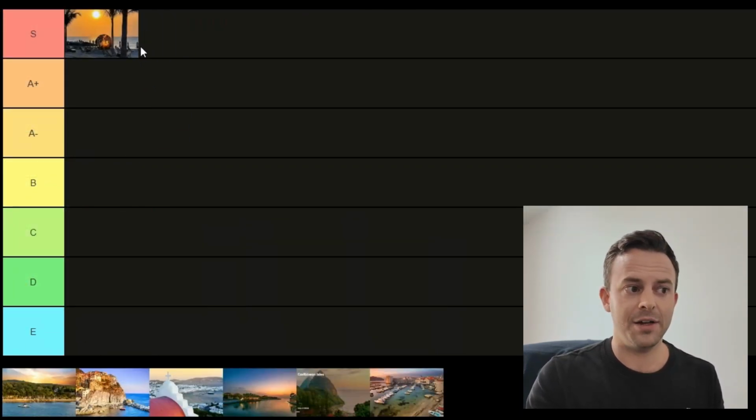Now, as far as where this would fall in, all of my rankings, by the way, I give them the benefit of the doubt and start in the S tier. And then if they need to move down, I explain why. In this case, there's kind of a fundamental issue with the sailing and pretty much any sailing that's going to be shorter than 6 nights.